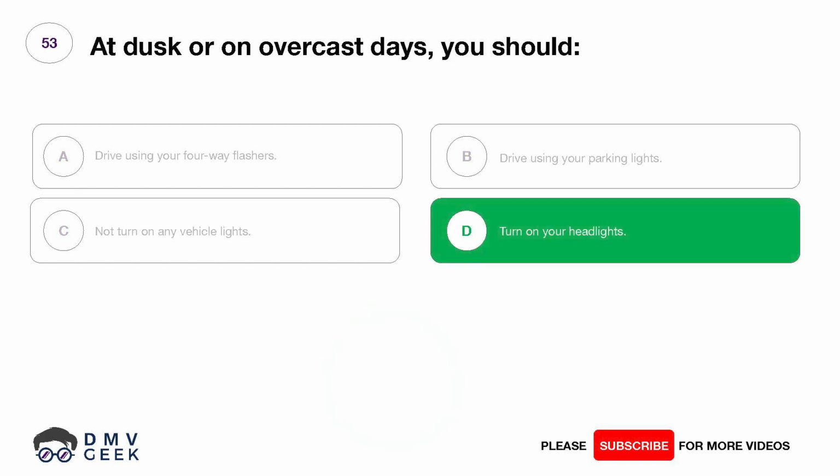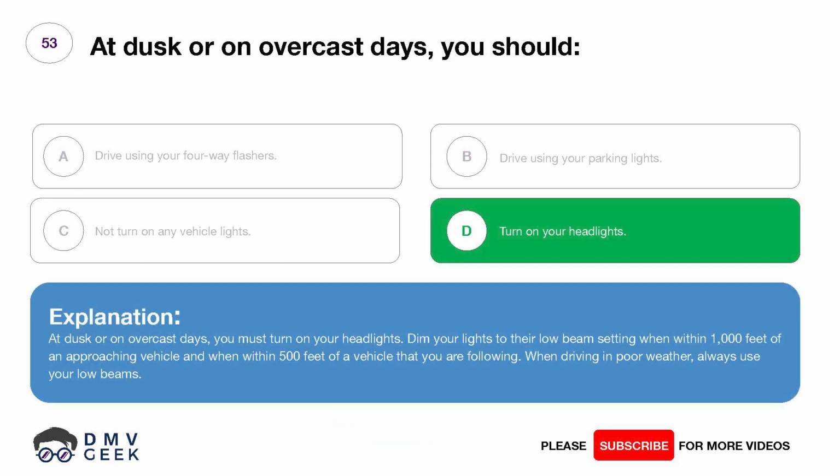The answer is D. At dusk or on overcast days, you must turn on your headlights. Dim your lights to their low beam setting within 1,000 feet of an approaching vehicle and within 500 feet of a vehicle that you are following. When driving in poor weather, always use your low beams.